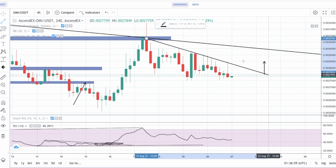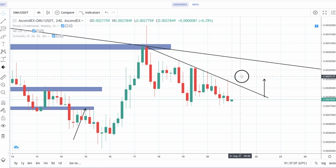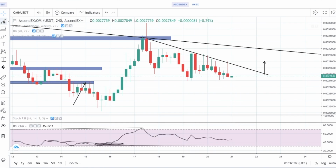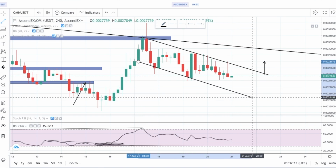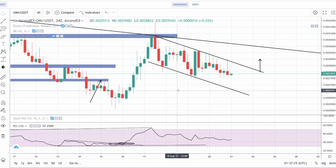All right, so we connect the highs, and does this make sense? Absolutely. We got a lot of rejections off of these zones, so we can see that the price is going lower. Also, if we're looking at this as a flag pattern, let's do this very carefully. Okay, we made it like that. Boom, we have this beautiful formation, and right now we need to understand something is going to happen.